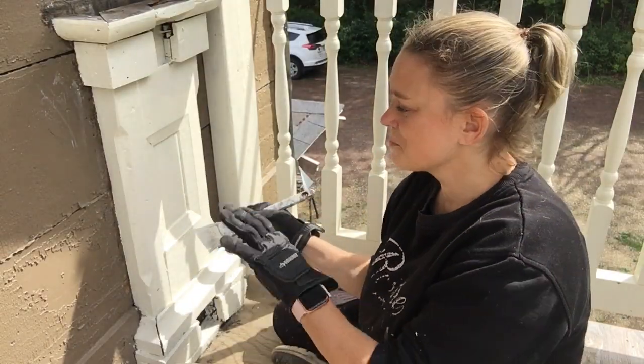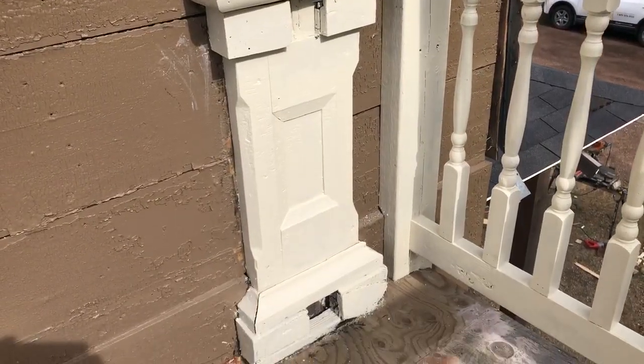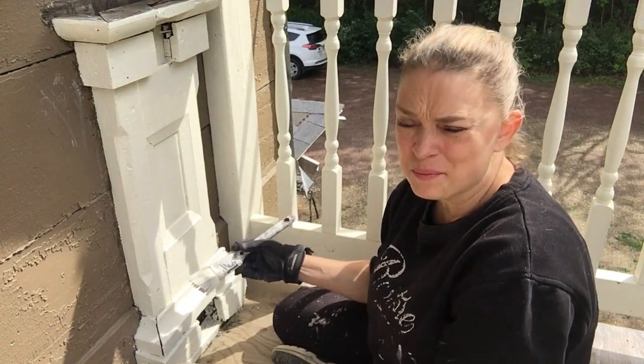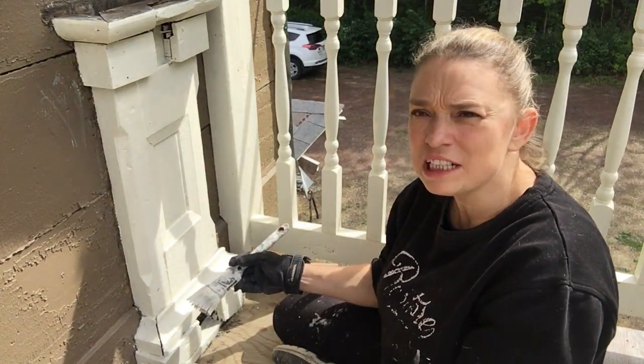So I've just finished painting the first coat on this old balcony piece, and it's looking really good. So I'm just going to wait for it to dry now, and we're going to fill some holes, and then we'll do a second coat. And then I'm going to get started on the other one, because obviously there's another one at the other end of the balcony. I think it's going to look really, really good.